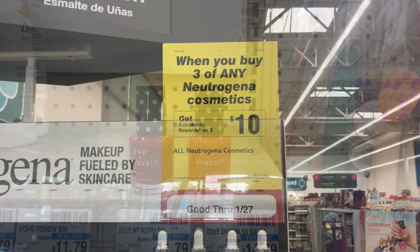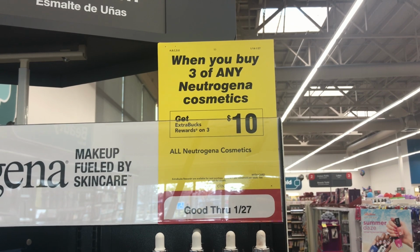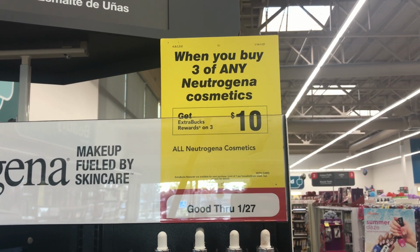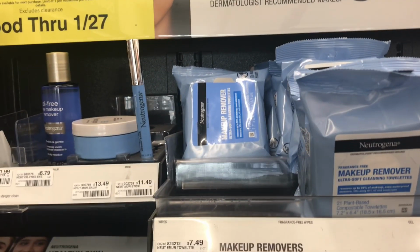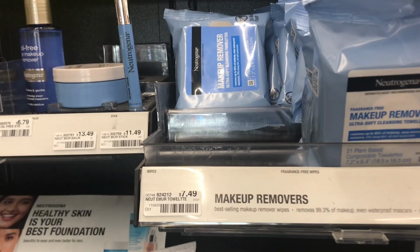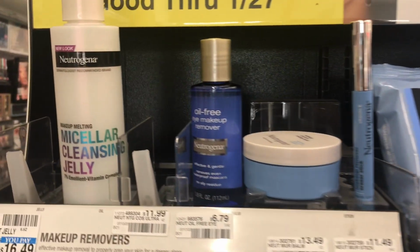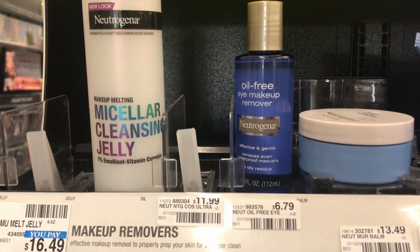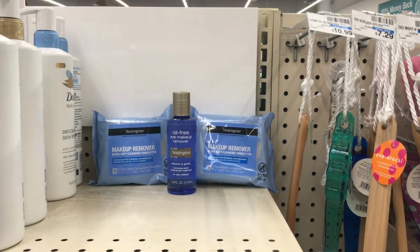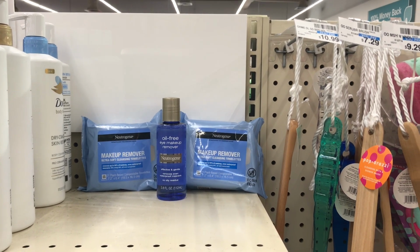The next deal I have is when you buy 3 of any Neutrogena cosmetics, you get $10 extra care box back, and it's a limit of 1. I'll pick up 2 of the Neutrogena makeup remover wipes, the 21 count. This is found with the Neutrogena makeup. Make sure that's where you're picking yours up. And I also pick up 1 of the eye makeup remover, priced at $6.79. These 3 items are going to total $21.77.